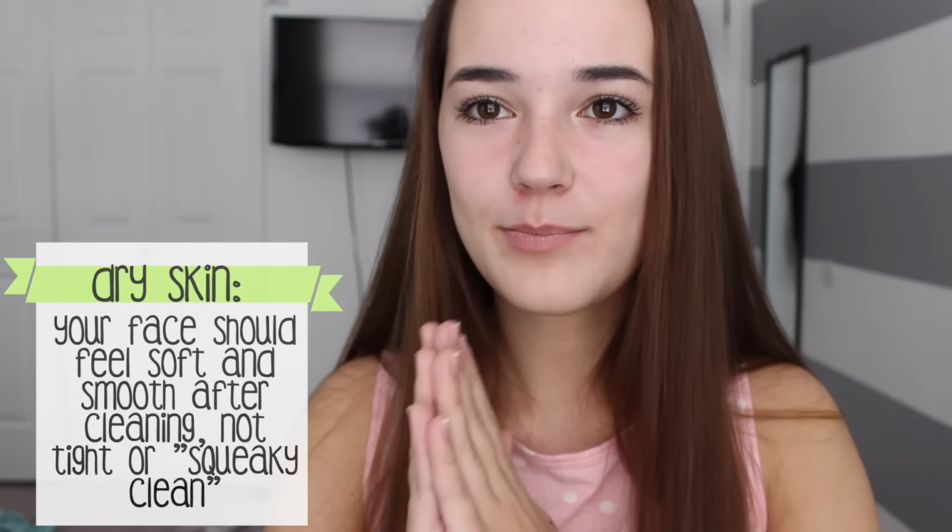Dry skin people, you're probably like, oh my god, I need to get these dry patches off. Scrub, scrub, scrub, scrub, scrub. They're gone. Woo! That is not the case. Dry skin people, I would suggest using a creamy based or silky based cleanser, because that's really going to help slide against your skin and not be super rough and drying and harsh.